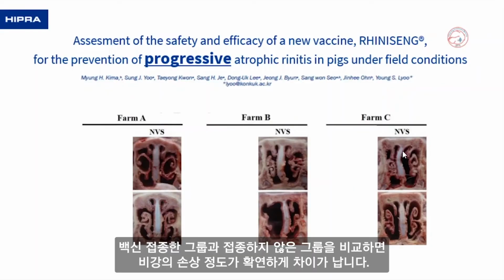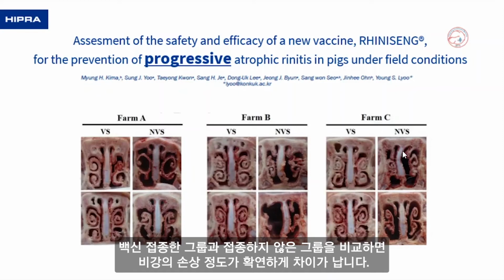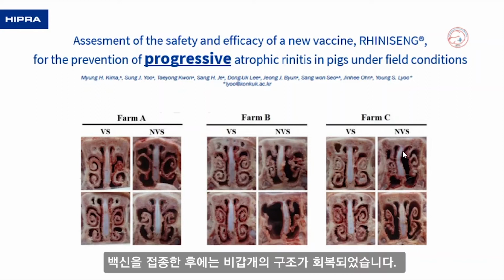So as we have already seen with the professor, we have seen a clear reduction in the incidence of lesions when we do vaccination to control progressive atrophic rhinitis with Rinisen. So after vaccination, as you can see, we can recover the bone structure of the nose of our animals.